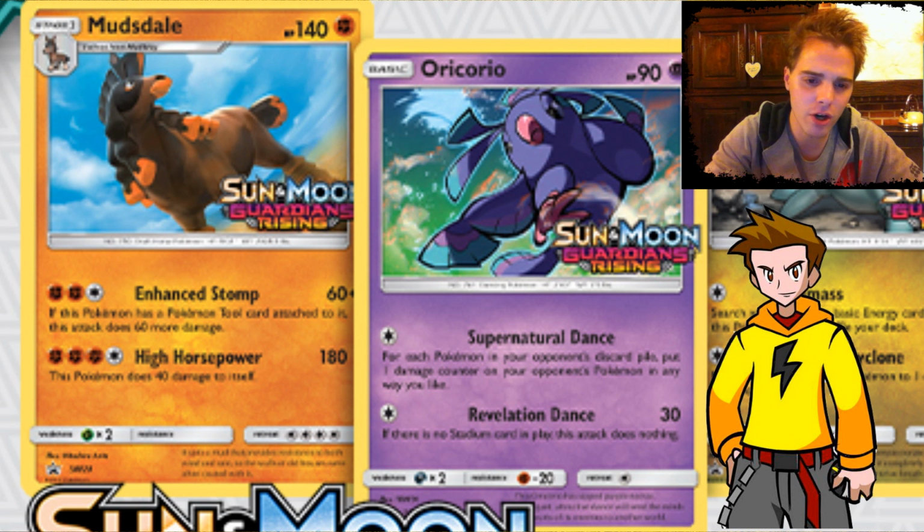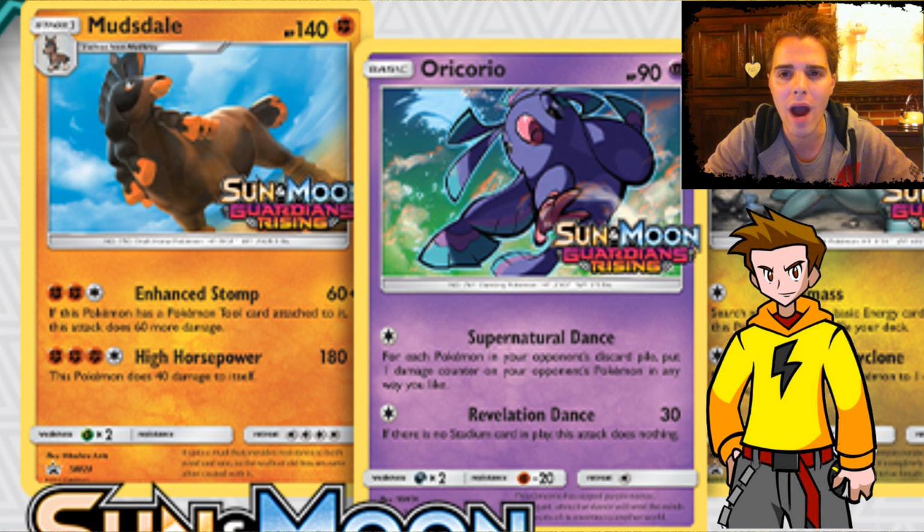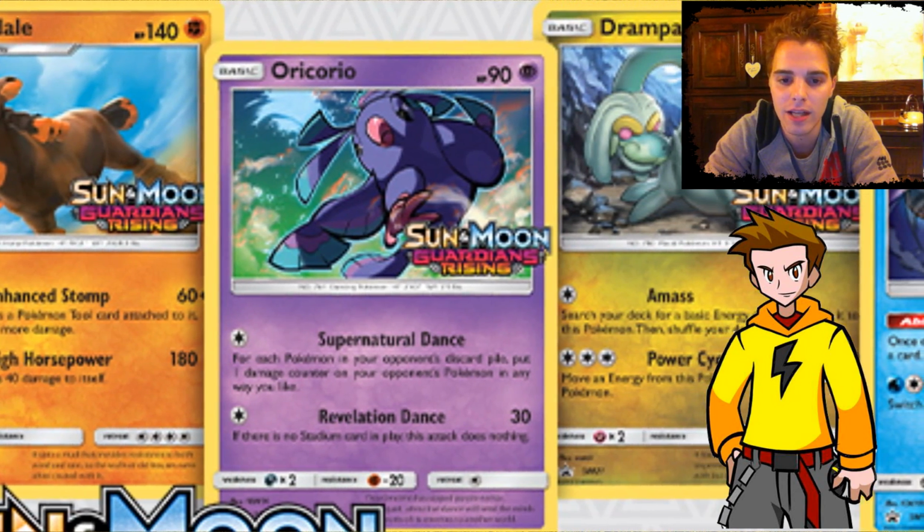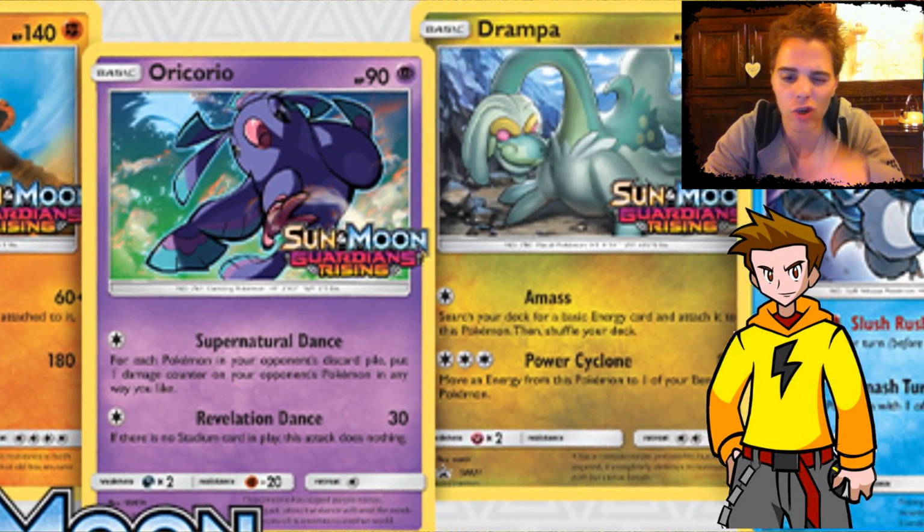And also Oricorio, this is the Psychic type, really good, only 1 retreat cost, 30 damage. If there's no Stadium card in play, you deal 0 damage, and its first attack, really awesome. For each Pokemon in your opponent's discard, put 1 damage counter on your opponent's Pokemon in any way you like. Wow, at the late game, this card, just think about Vespiquen, it gets just wrecked by Oricorio, so that is a pre-release promo card getting out. Yeah, the pre-releases they will give out, you'll only get 1 though.